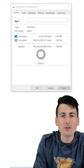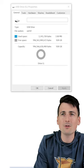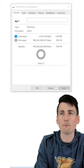I'm going to be checking out the Lexar Play 1TB microSDXC card. So with the microSD card connected to our PC, you can see our device properties right here. We have 928 gigabytes of usable free space.